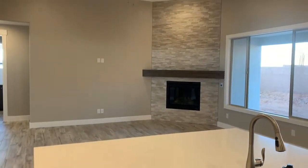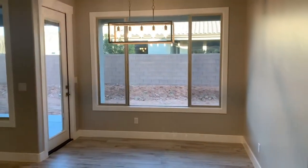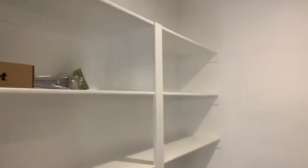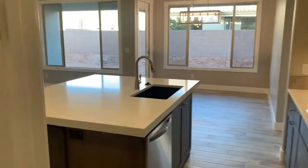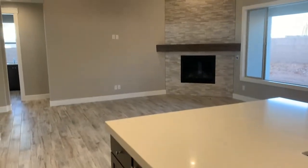Here's another angle of the great room. And then your dining nook as well. And then into the pantry here. Kind of a little working pantry area to put coffee makers, mixers, blenders, and things like that. It's got the pull-out garbage cans there.